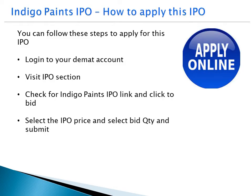Now, to apply for the Indigo Paints IPO, you can follow these steps. Log into your Demat account, visit the IPO section, check for the Indigo Paints IPO link and click on bid, set the IPO price, set the bid quantity and submit.